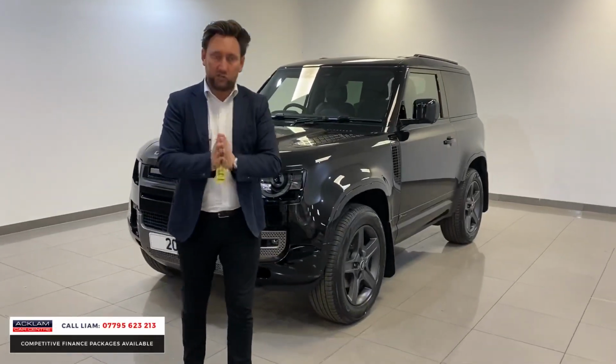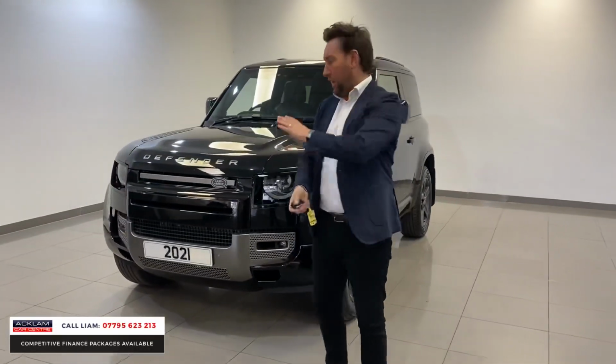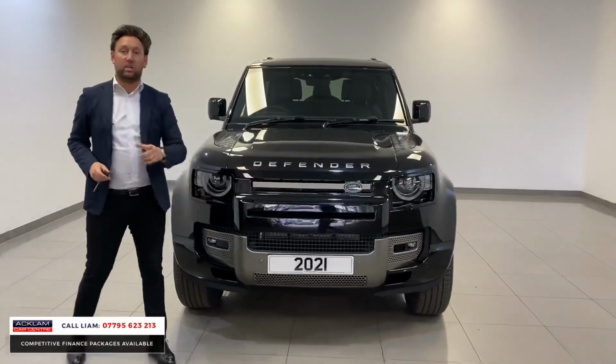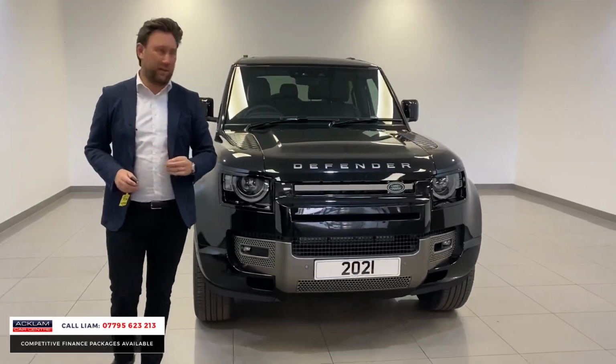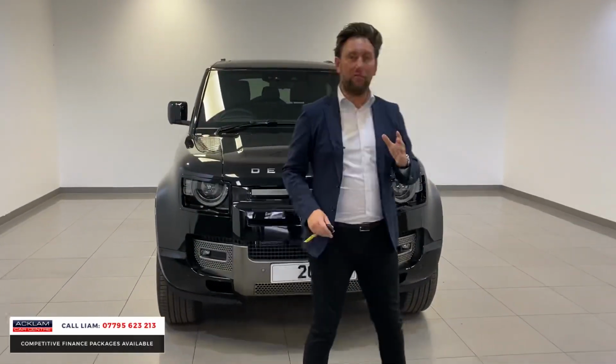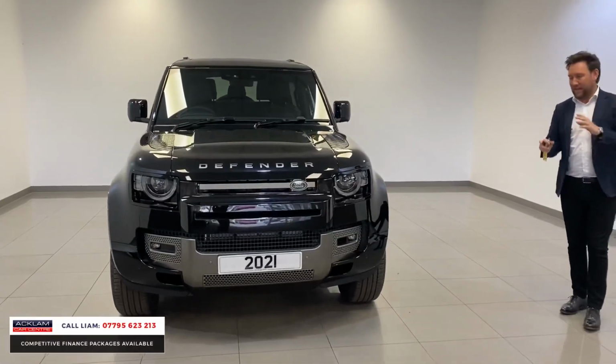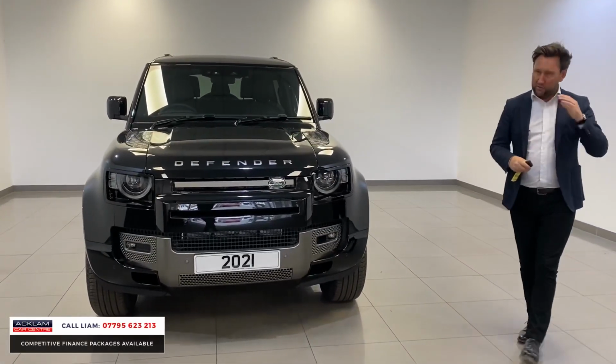£59,990, inclusive of VAT. So if you've got a business and you want to buy this car today, it's £59,990, including VAT. You can claim the VAT back. So the car's probably going to cost just over 50k plus the VAT. What a buy. You can't get these cars. They are so sought after and there's a delay.